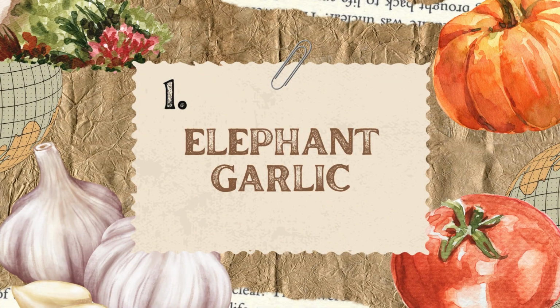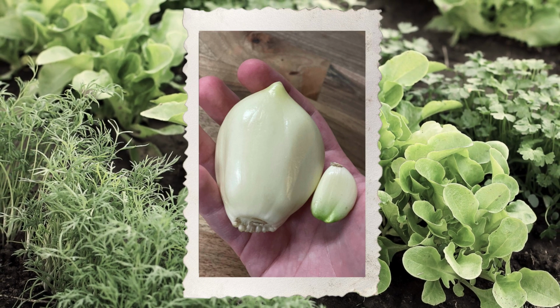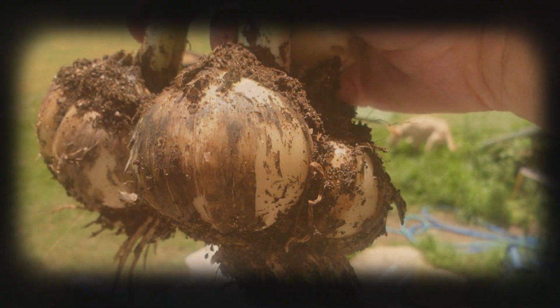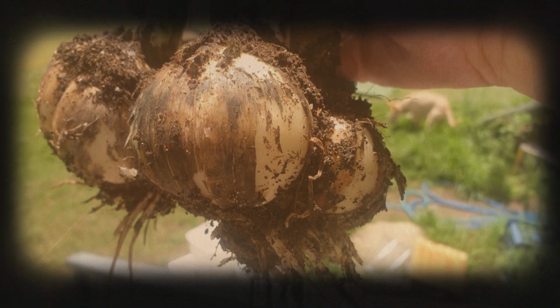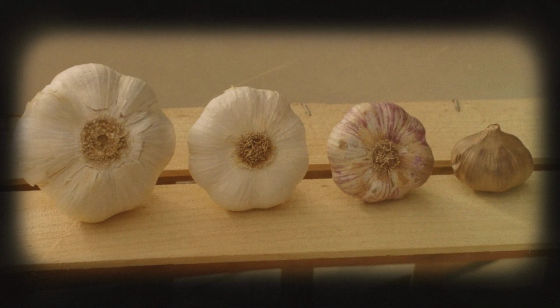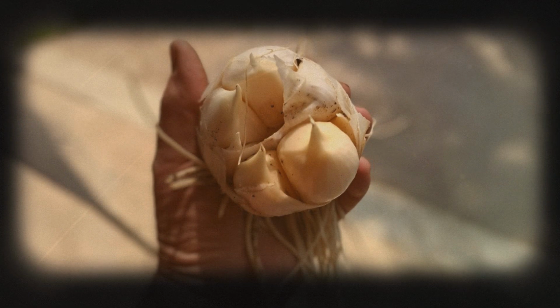Now don't be fooled by the name. Elephant garlic might resemble an oversized garlic bulb, but it's actually a type of leek. What it lacks in pungency, it makes up for in sheer size and gentle flavor. One bulb can be 3 to 4 times larger than regular garlic, with big, plump cloves that are easy to peel and ideal for roasting.